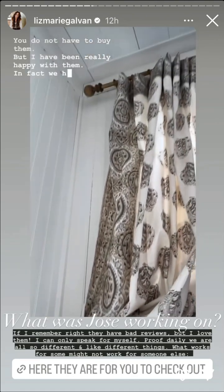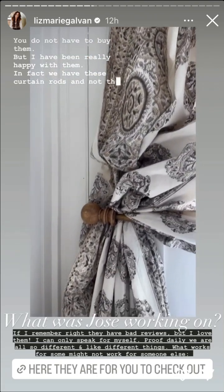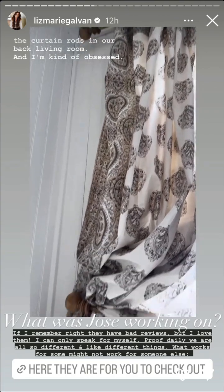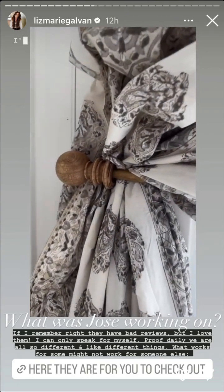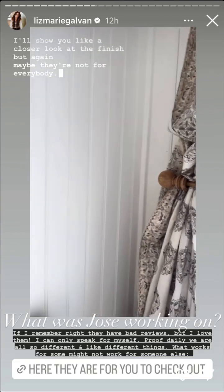In fact, we have these curtain rods, not the tiebacks, but the curtain rods, in our back living room. And I'm kind of obsessed. I love that they look old. I'll show you a closer look at the finish, but again, maybe they're not for everybody.